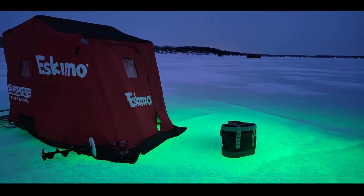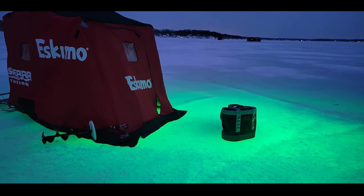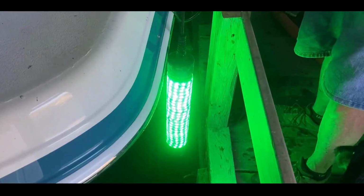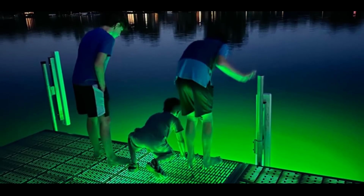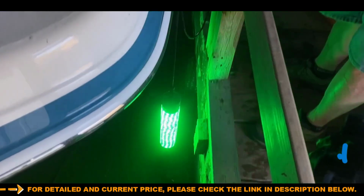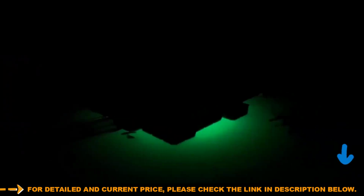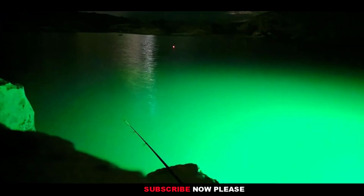Whether you're fishing in freshwater or saltwater, this powerful light increases visibility and lures in baitfish, crappie, trout, and even bigger game fish. Built tough with a hardened polished finish and an IP68 waterproof rating, this light is designed to withstand harsh marine environments. Its durable plastic construction ensures long-lasting performance, while the energy-efficient 80-watt power consumption keeps it running without a hitch. Plug it into any 110-volt power source, and you're set for hours of uninterrupted underwater illumination.